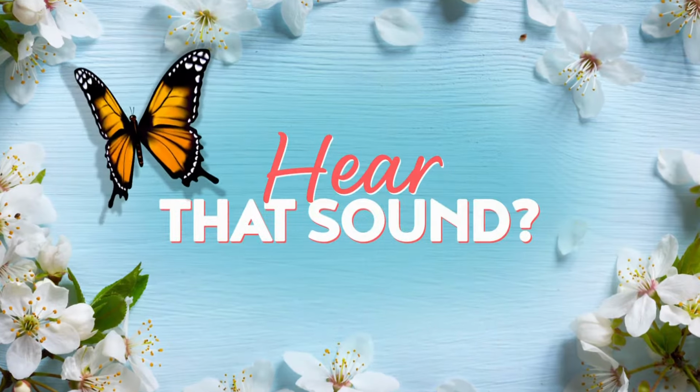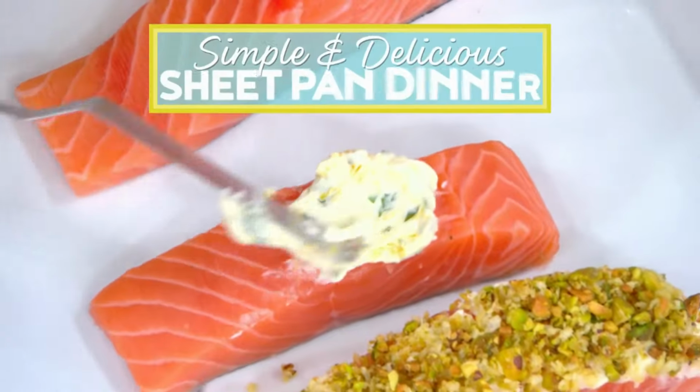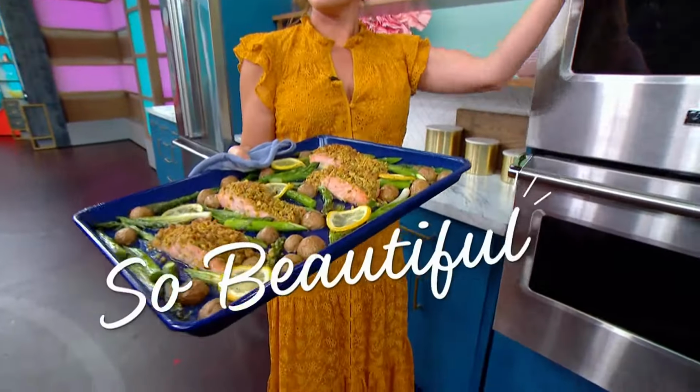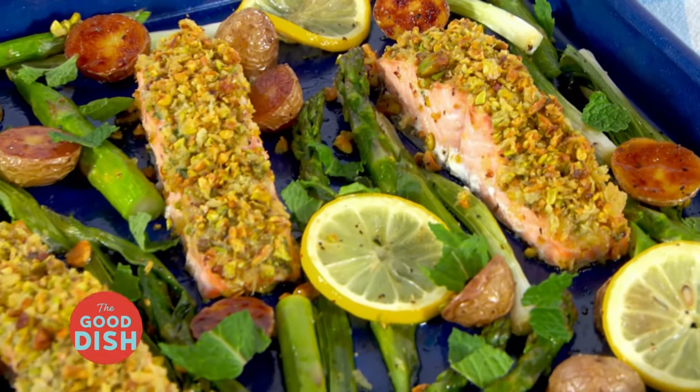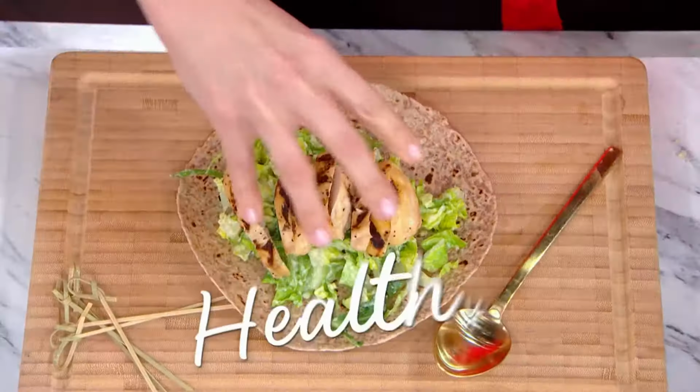Hear that sound? Spring is in the air. It's time to lighten up with a simple and delicious cheat pan dinner. So beautiful, the green, it just makes me happy. A crowd-pleasing chicken Caesar wrap. It's indulgent and decadent, but healthy.